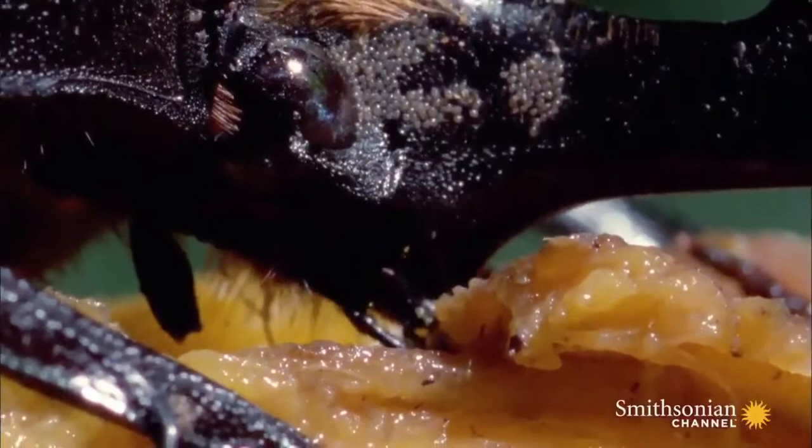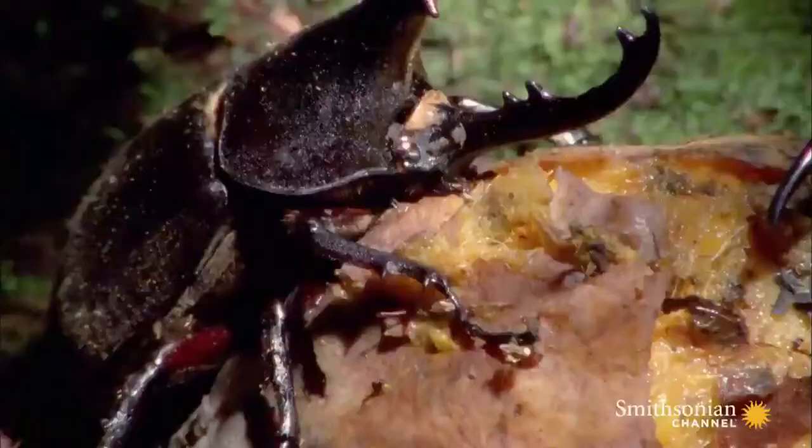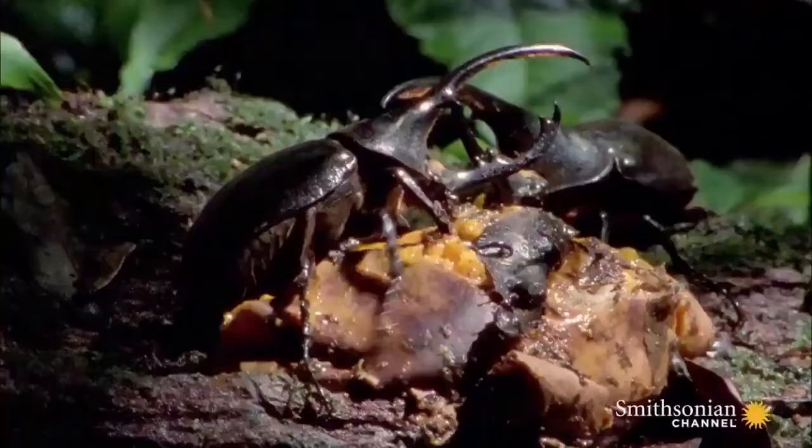So what do they feed on, you may wonder? Well, they feed on typically fresh and rotting fruit. They don't feed on humans, thank goodness. They are nocturnal creatures. They forage for fruit at night and hide or burrow within the leaf litter during the day. So the mating season for adults typically occurs during the rainy season, which is approximately July to December.